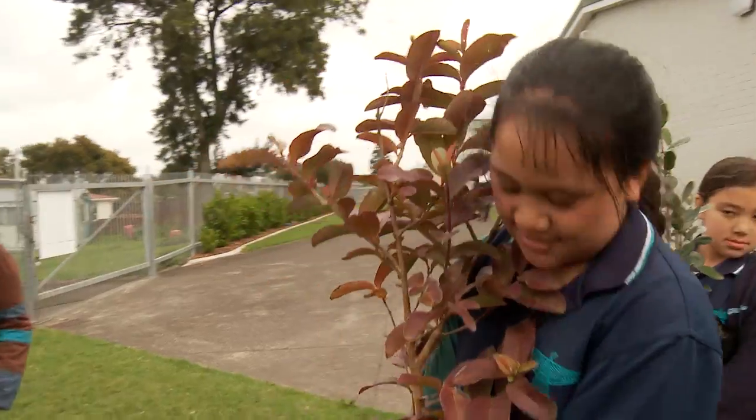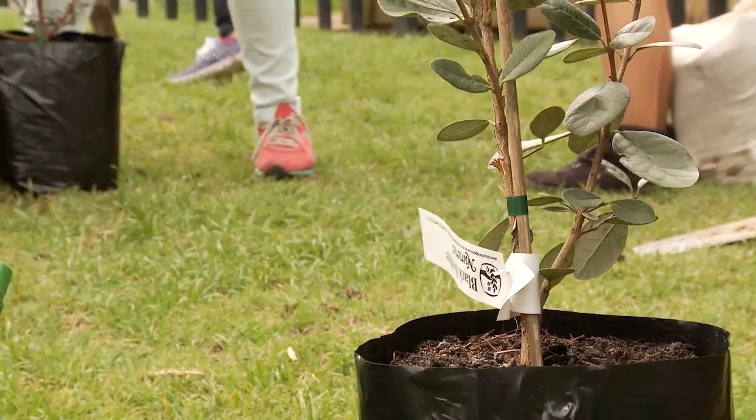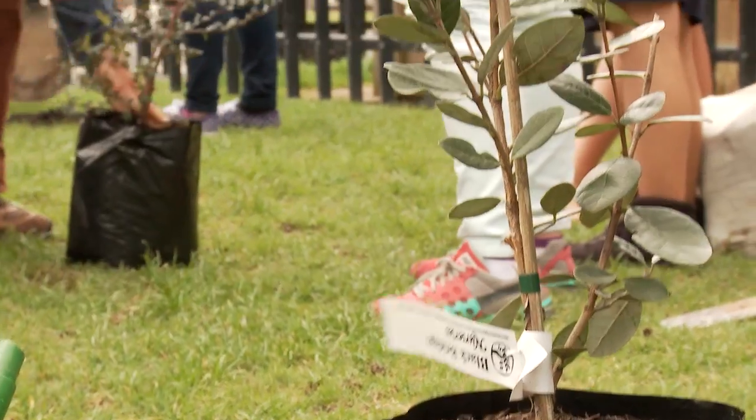It's our first fruit trees at school, but it's something that we've been planning to do for a while. Just, you know, deciding what we wanted. This is great that we've got this.